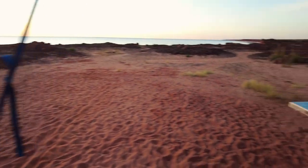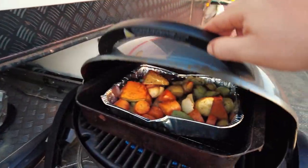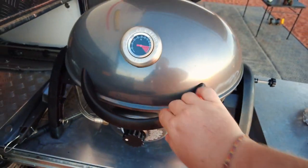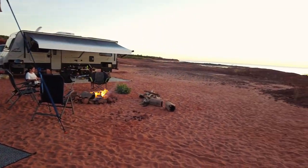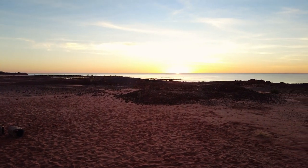Over here, we got Ziggy number two, and we got all the healthy stuff, all the veg. How good's that? I didn't think I'd ever have two Ziggies going at once, and then it's literally all happening. Just can't get over that. What a view!